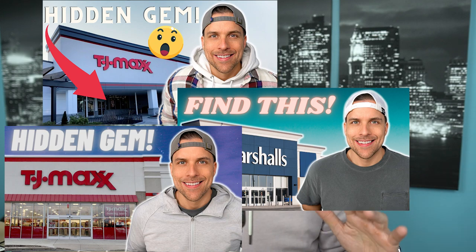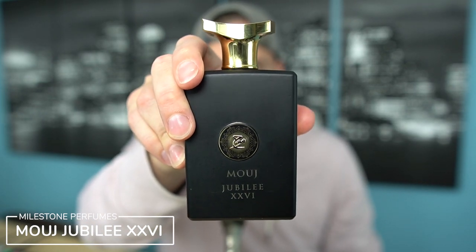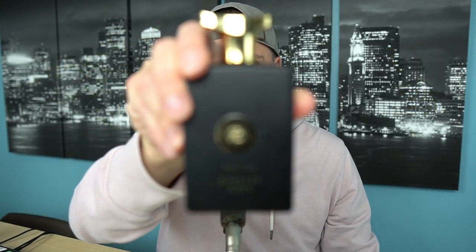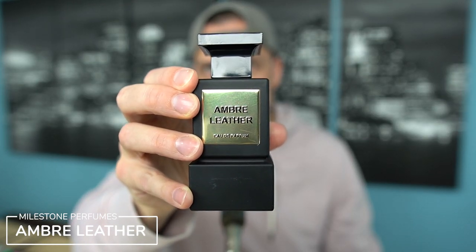I had done some first impressions of a couple others from this particular house that I really enjoy, that I think are hidden gem type fragrances at the Rack Store. And these are both from Milestone Perfumes. The first one, and I think this name is funny, is Jubilee XXVI, which is a clear clone of Jubilation 25. I just think it's funny that they added the one there to make a Jubilation 26. And the next one is an obvious clone of Ombre Leather, this one being Ambre Leather. Both of these are from Milestone Perfumes.